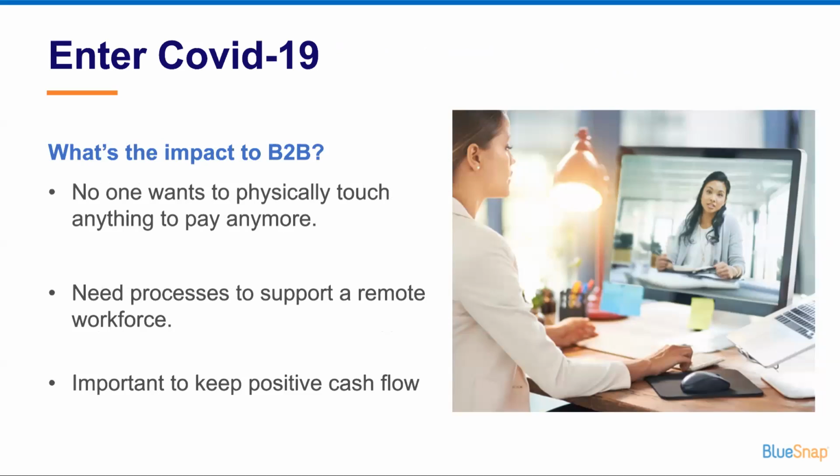Let's talk about the elephant in the room. What's happening today, the new norm. Enter COVID-19. What's the impact to B2B payments from COVID-19? A lot. Nobody wants to touch anything anymore. Paper checks, paper invoices, anything that I need to physically go into an office to get, I don't want to have to do. Also, there's this new need to support an expanded remote workforce. Everybody's working from home these days.